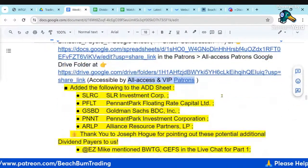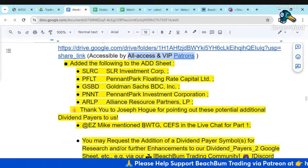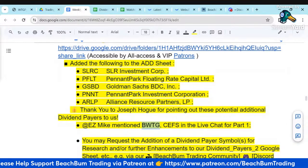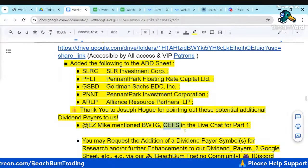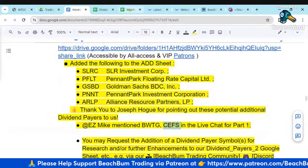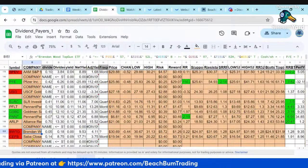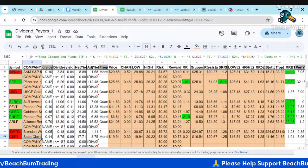So again, firstly, I want to go over some additions that we've added to the ad sheet. Easy Mike mentioned a couple in yesterday's live chat that I want to go over. One is BWTG and then CEFS. CEFS, I believe, is that closed-end fund dividend payer. So we'll take a look at those first. So here's BWTG. Actually, let's look at SCEFS first, which is the SABA closed-end fund.